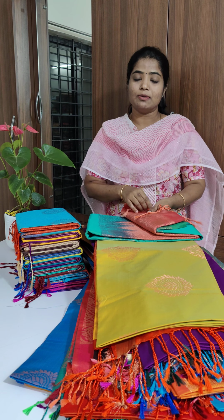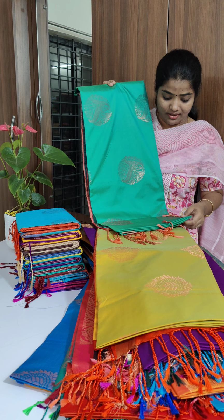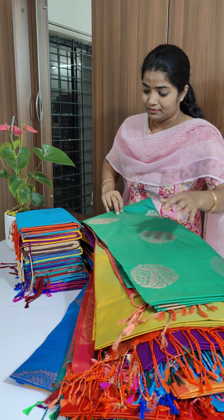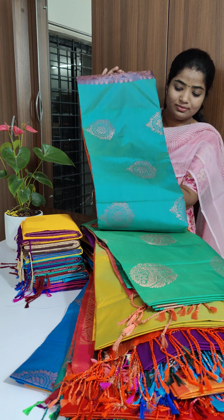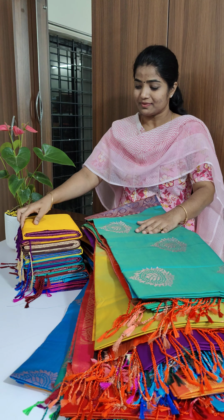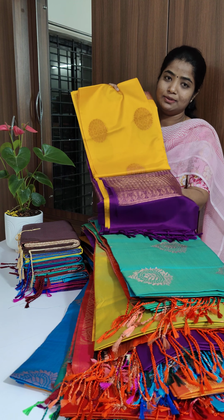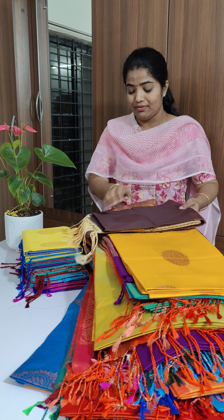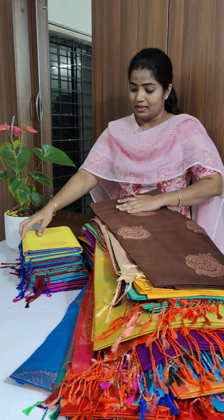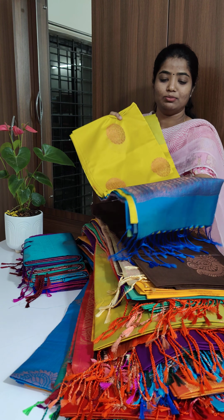And in the pallu part, if it comes with a border, then for the blouse also you will get a border. And the lovely sea green color, and the round butta, copper zari woven butta, and the peach color pallu. This is blue, sea blue, very pretty color, and it comes with the orange color pallu. Yellow, this is lovely mango yellow color, and it comes with a dark purple color pallu. And we have some more colors of dark brown color, and it comes with a cream color pallu. This is lime green, kind of yellowish green, and it comes with blue color pallu.